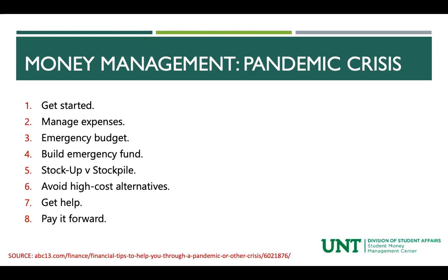So of course, get started. It doesn't matter if you have $2 in your savings fund or 200. The point is that you have something. So it doesn't matter even if you put in $1 every day. That means at the end of the year you would have $365. At 50 cents a day, you'll still have half of that amount of money. And the point is you have something. So definitely get started. Don't wait. Just put a little bit in there.